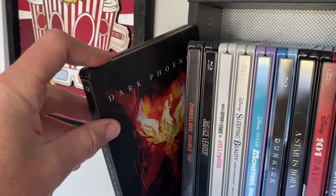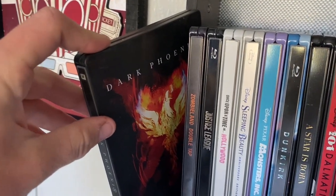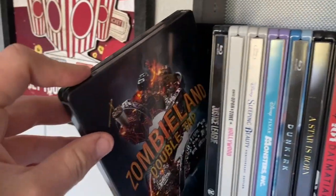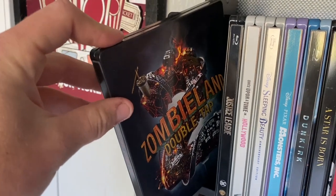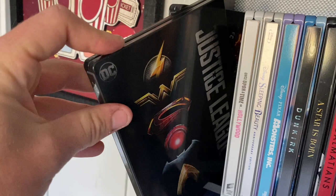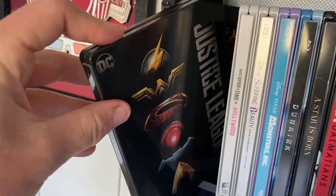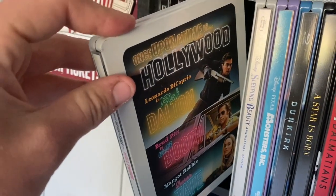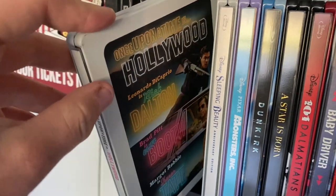First out here, we have our steelbooks, and first up in the steelbooks, we have Dark Phoenix. I'm a big X-Men fan, and Dark Phoenix is not as bad as everyone says. Then we got Zombieland 2 Double Tap. I don't like the movie, but I really like that steelbook. Really, really nice. And we have Justice League. It's kind of a mess, but for some reason I really, really do enjoy this movie. Steelbook, fire! Then we have Once Upon a Time in Hollywood. I haven't seen every Tarantino movie, but this is definitely one of my favorites.